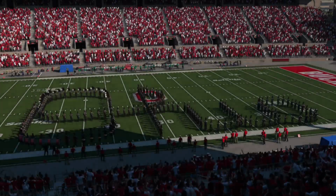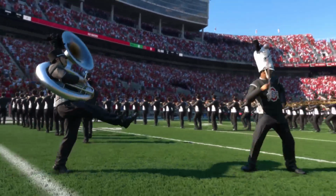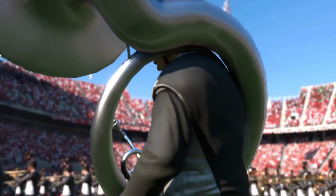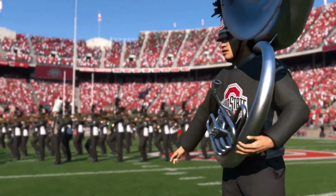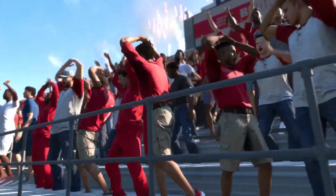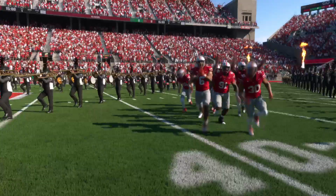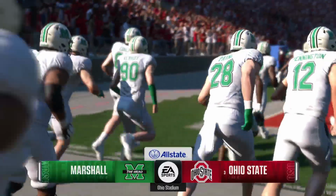Welcome to Columbus, Ohio, and the venerable Horseshoe, home of the Ohio State Buckeyes, a place that's home to such legendary names as Archie, Woody, Zeke, and Stroud. We have a ranked versus unranked battle coming up here, and you know how chaos can ensue if they start smelling an upset. As we'll see a team coming off a crucial bye week, the Marshall Thundering Herd, taking on the third-ranked team in the land, the Ohio State Buckeyes.